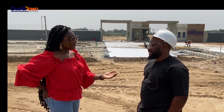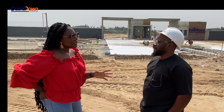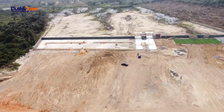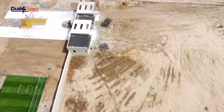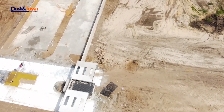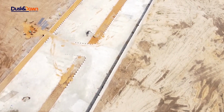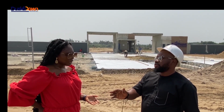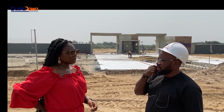About Fairmont now, because we've really talked extensively about the airport and the other things around. Can you please explain the layout of Fairmont Green Asphalt Estate? Okay. The layout, as I said, is strictly green. There are commercial plots in this estate, but very few, which will be strategically put in a particular zone. Then the rest will be for the residentials, which are going to stay in it.